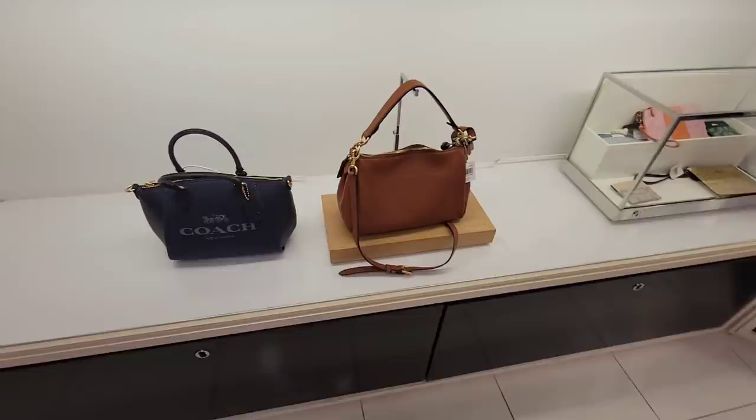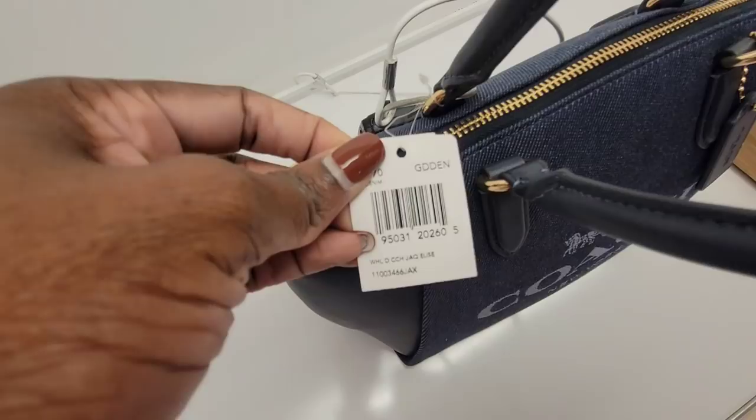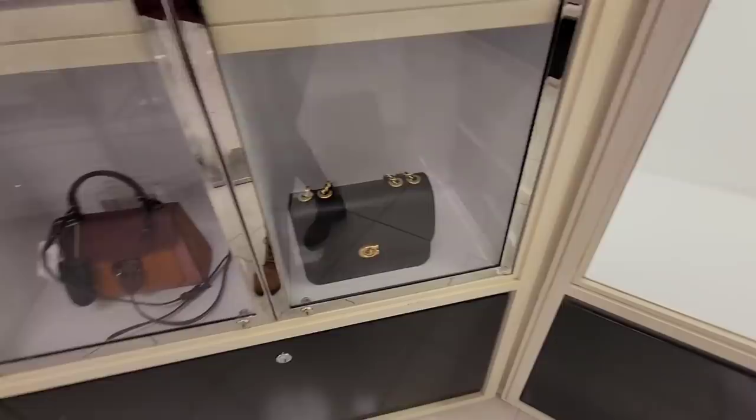Here is the Elise in denim and leather. I think this is exclusive to the Bay. I'm not sure, don't quote me on that, but I've only seen it at the Bay and on the Bay website for $350. I think it's a nice bag. I like that shape of bag. It's just not for me, but I do like it.